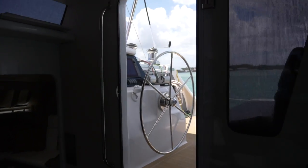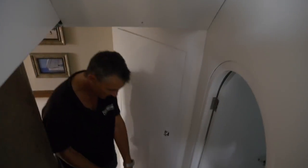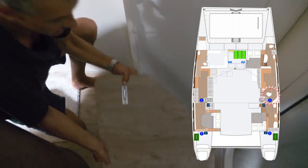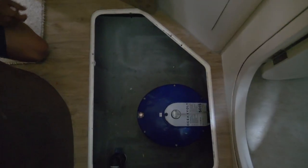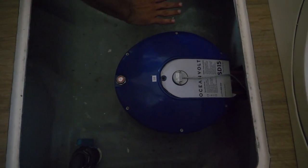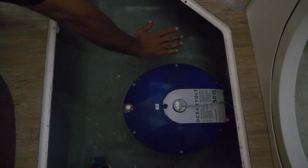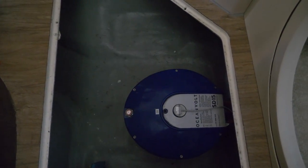And you want to see what an electric engine looks like? Let's do it. Yeah, this is an easy one. I'm going to open up the floor, and probably a good angle from over there. So that is an electric engine. That's the OceanVolt. Yeah, and that's for size. I mean, we're not talking big here. It's a big frisbee.